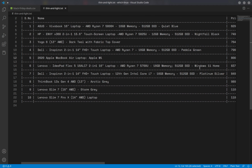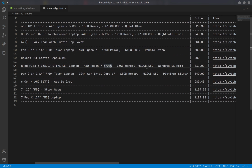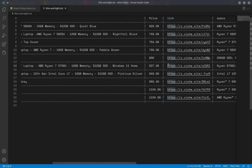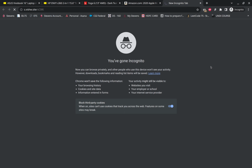So this is a Lenovo laptop again, the Lenovo IdeaPad Flex 5. Again, it's a two-in-one 16-inch laptop, so this is a little bit bigger than the other laptops we have seen. The CPU is a little bit weaker. It's a Ryzen 7 5700U, 16 GB RAM, 512 GB SSD, same story. And almost all of these laptops come with Windows 11 pre-installed, along with the Windows 11 key, obviously.